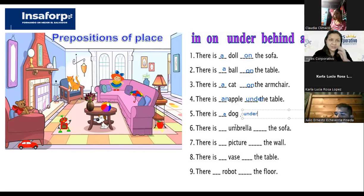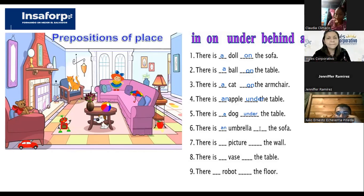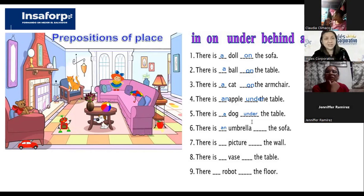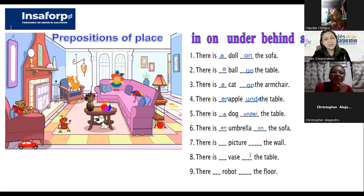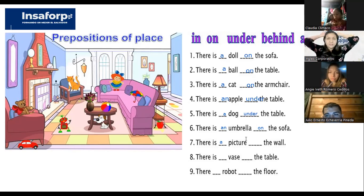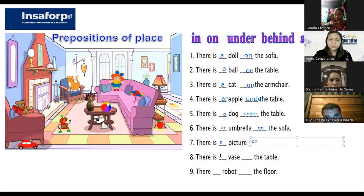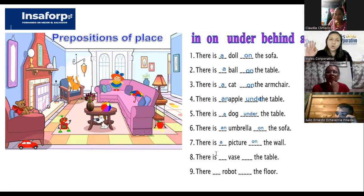And number six. There is an umbrella. There is an umbrella on the sofa. Number seven. There is a picture behind the sofa. Okay, when we want to say something on the wall, we use the preposition on. There is a picture on the wall. En la pared, we use on. Because in would be inside the wall. On the wall is sobre la pared. So there is a picture on the wall.